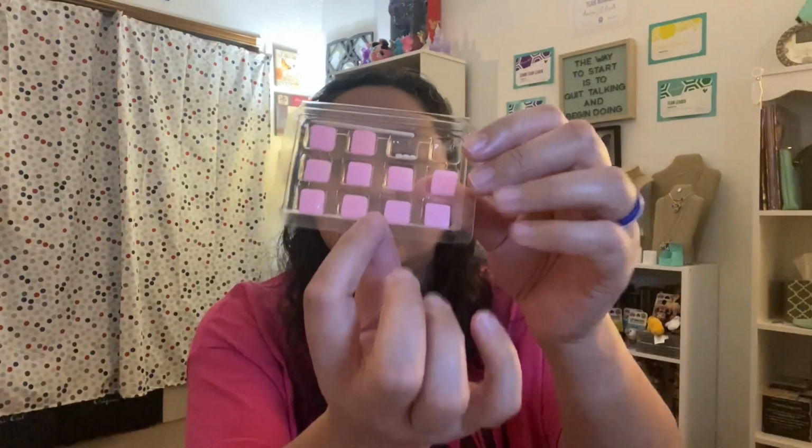And then the next one that we tried, it's mochi base. So these are cherry mochi. And when you open up the packaging, it's already packaged separately in its own little thing, and it has its own little squares. And then you have a toothpick, if you want to pick up.